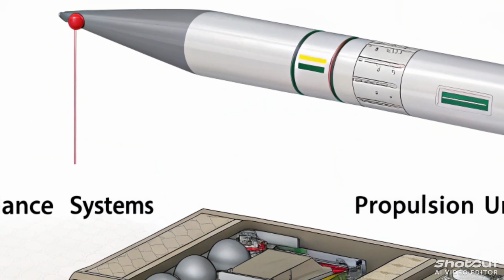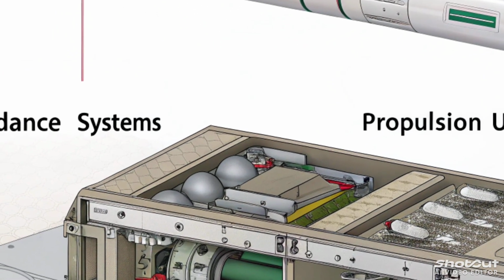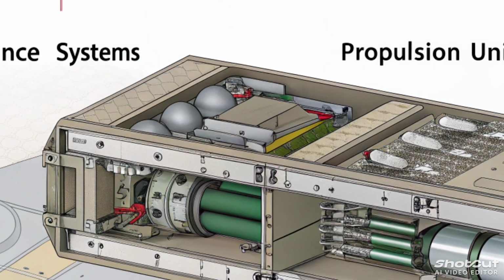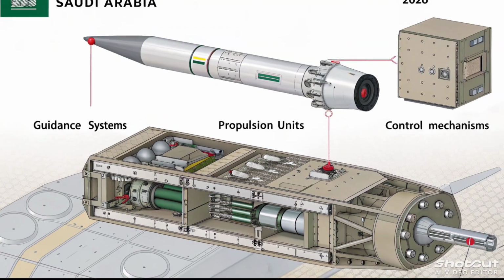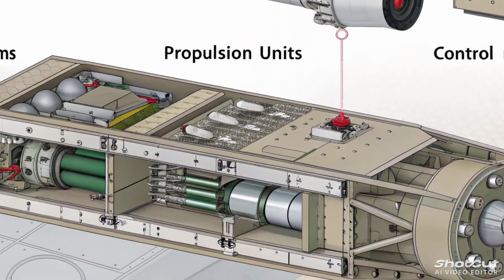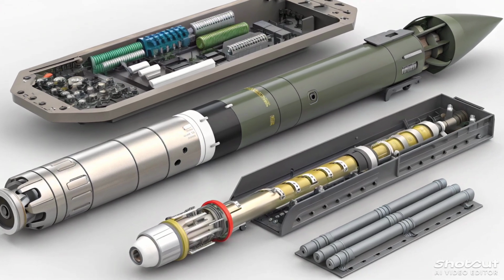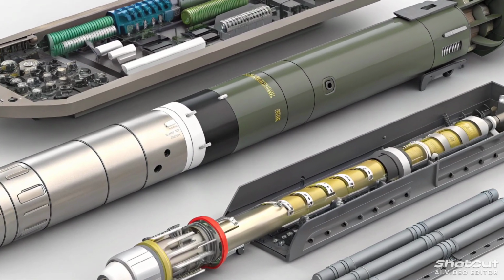Saudi Arabia is part of a broader trend across the Middle East, where nations are investing heavily in smart, mobile, and precise missile systems. However, what sets the 2026 Saudi missile launcher apart is the country's dual focus on defense and industrialization. It's not just a weapon, it's a national asset, a job creator, and a diplomatic tool.